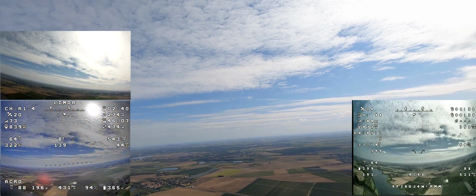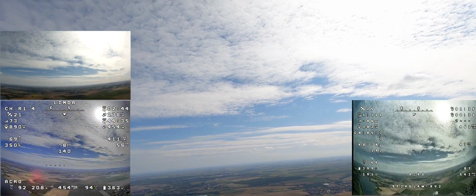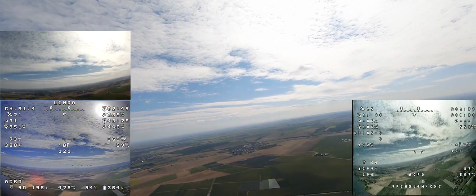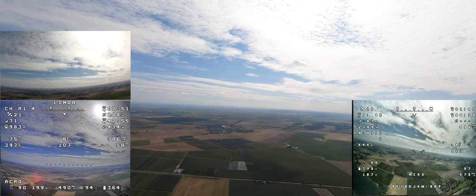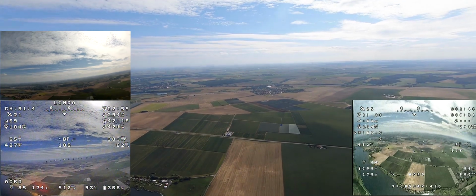Marc's radar's blocking my altitude, as you can see. Let's get it up to about 300. Oh, we're higher than that. We're at 400 now. Yeah, so come down. No, it said 400. All good.